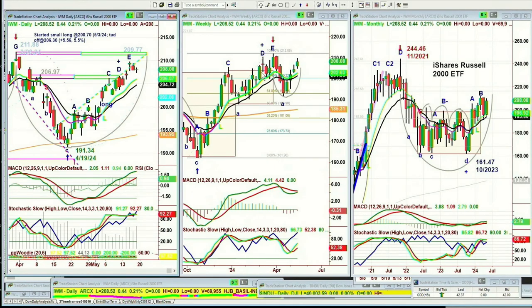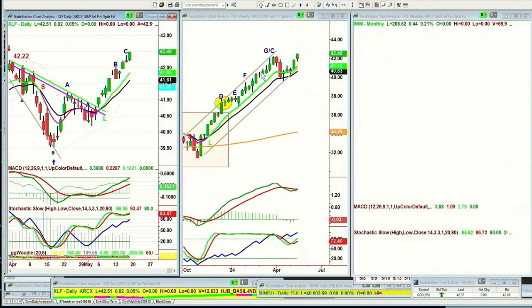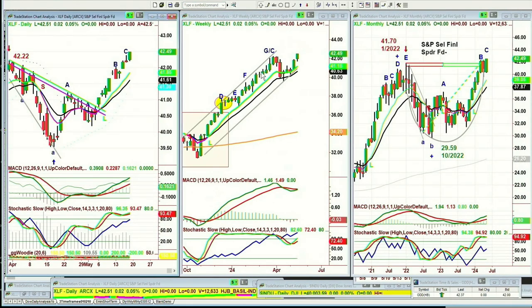Not yet fantastically, but quite well. And that's the small caps. And I'm just going to put this together. Look, if you look at the S&P Select Financial Spider Fund, only in leg C in the daily, leg D in the weekly, and leg C in the monthly, look at this. I'm talking about lagging indicators.